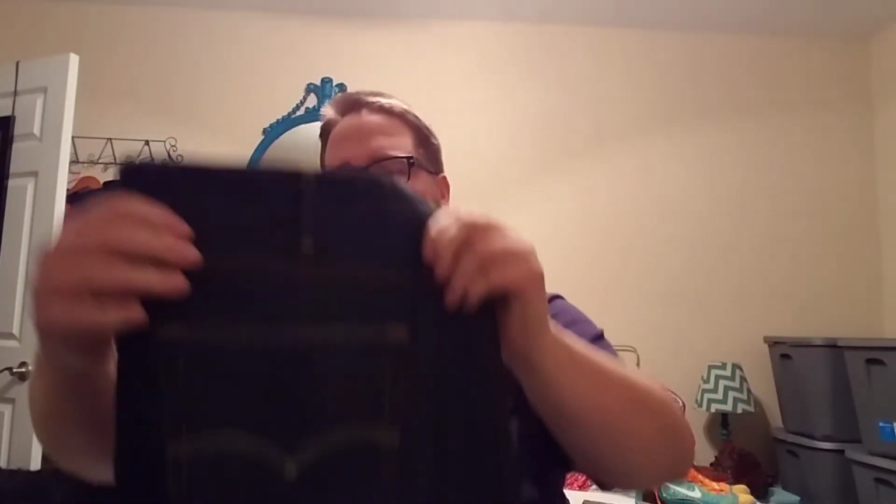Next, we got these Levi 541s. They're brand new with tags, and they are size 46 by 32, so they're big. I paid $7.50 for them. I'm thinking I can get $30 to $40 for them with free shipping, just because they're big and tall, and Levi's sell great whenever you get tags, but I can go 30 to 40 free shipping anytime.